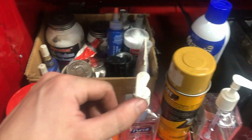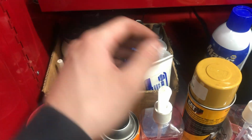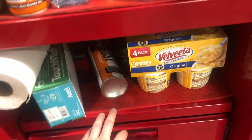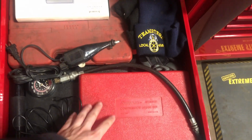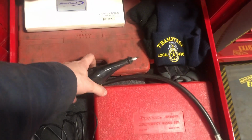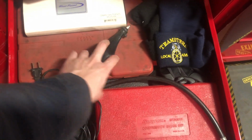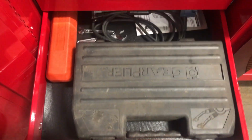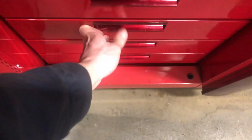I work on a lot of cast stuff, some sealants, epoxy, silicone, toaster. Going down, compression tester, digital caliper. I forget what's in here. I think it's my little brake tool. Don't use that much anymore because of the new one. Pliers set, some hard cases for some other stuff.